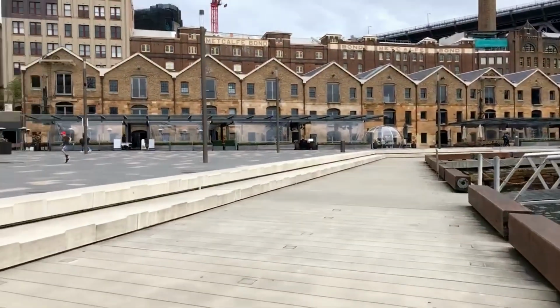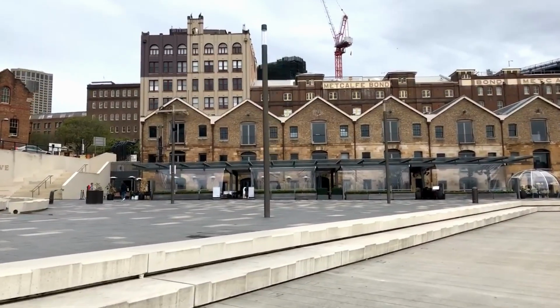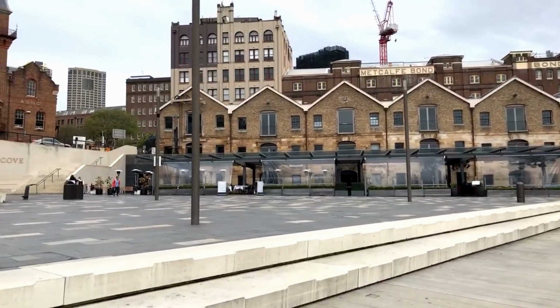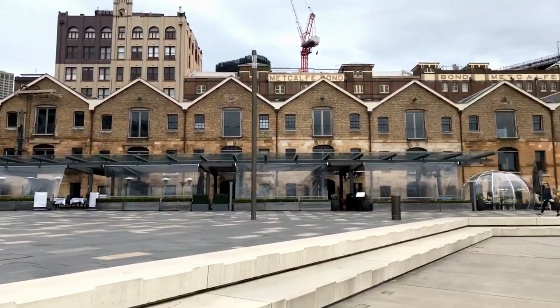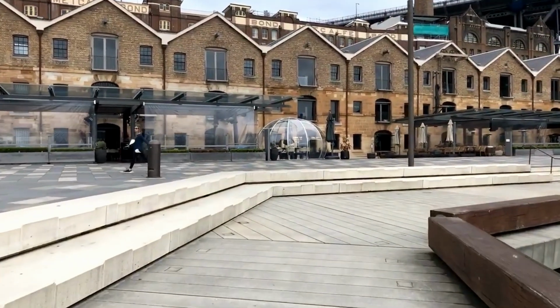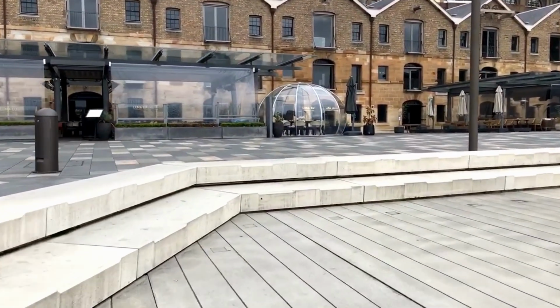So there used to be a string of restaurants along here. Looks like something has reopened. There's some tablecloths I can see. And these, of course, are all old warehouses as well. This is kind of interesting. I've never seen that before. This bubble thing looks like it's reserved for one table setting.